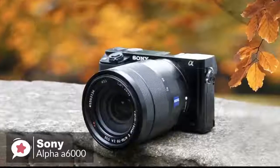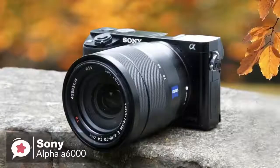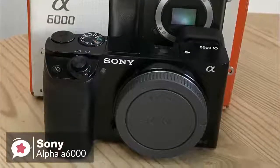Overall, if you want a smaller system camera where a viewfinder is essential, then the A6000 has lots going for it. It's also so keenly priced that it will have a lot of the competition looking over their shoulders.